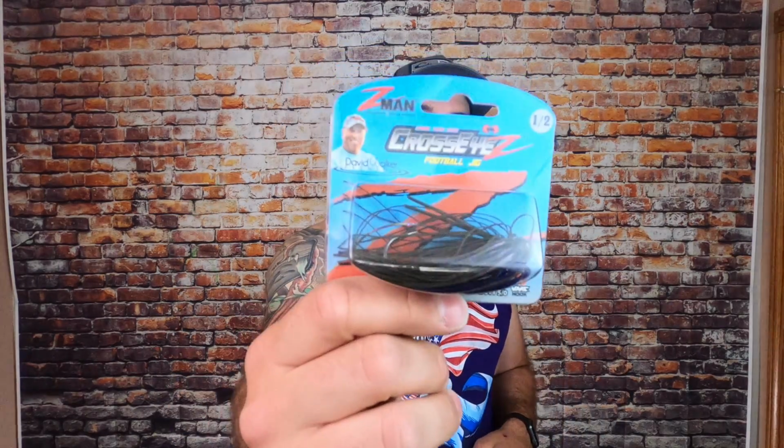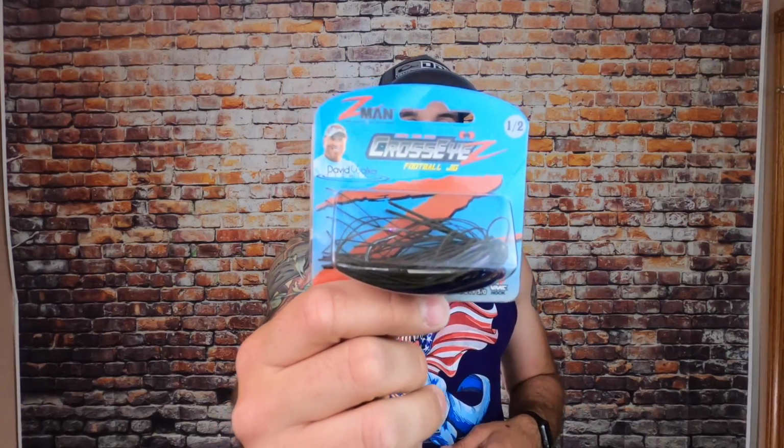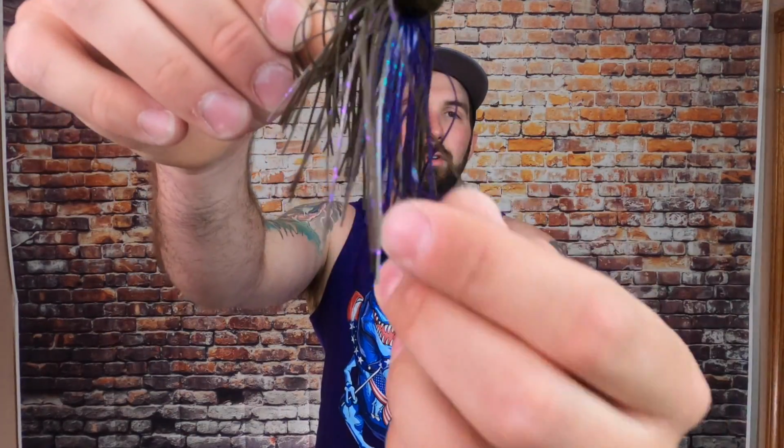We've got a Z-Man Crosseyes football jig right off the top, and Moneymaker is the name of the color. This is a 1/2 ounce jig. Comes in a purple and green, aka the Moneymaker. If it's a little more flashy, you might call it a candy grass, but we got this purple on the bottom of the skirt, green pumpkin at the top of the skirt.